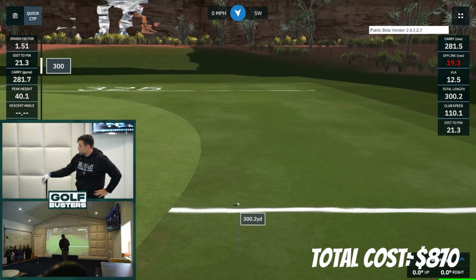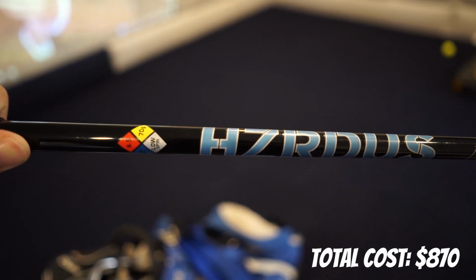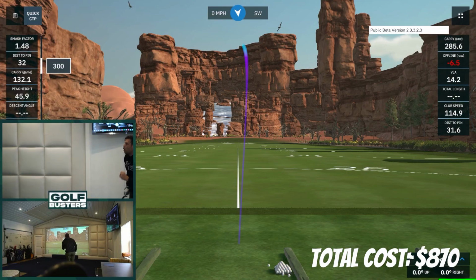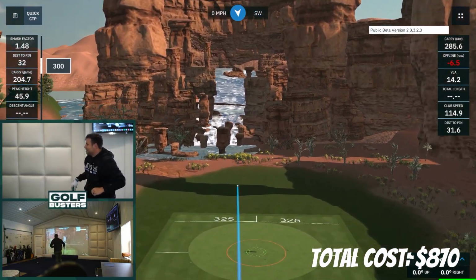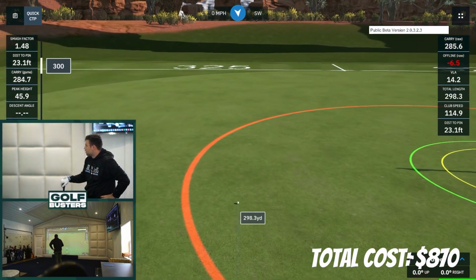Love playing a shorter shaft. And the shaft I have is an RDX Smoke Blue, and it is an extra stiff shaft. Now, I originally played a stiff shaft. My swing speed probably averages like 110. And if you're above 105 on your swing speeds, then I would recommend moving up to an extra stiff shaft, and I don't think you'll regret it.